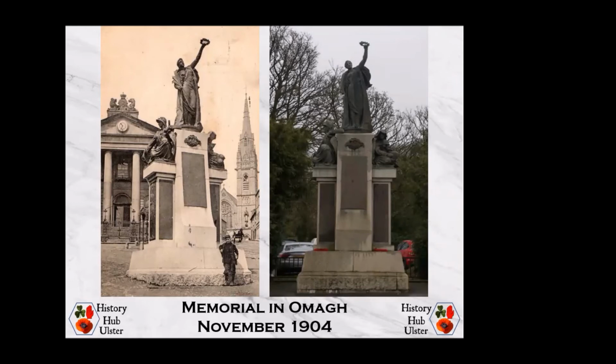It was relocated to its present site on Drumrah Avenue in 1964, again mainly due to increased traffic within that thoroughfare, and it created somewhat of an impediment, a bit like the original Titanic Memorial in Belfast, which was later moved into the grounds of the City Hall.